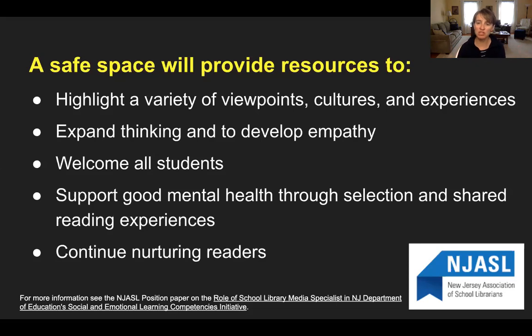And we want to be able to support good mental health through the selection and shared reading experience. So we want kids to be able to both have access to browse and look for books that fit their interests, but we also want to give them a way to connect with each other and with us through a shared reading experience. And we're going to talk about how to do both those things, because this is really our end goal. We want to continue nurturing these readers. Well, how do we do that when we are all separated at this time?